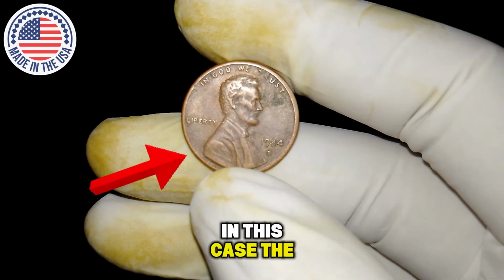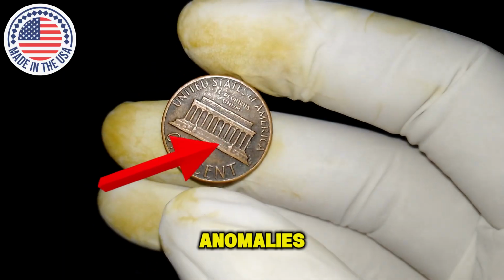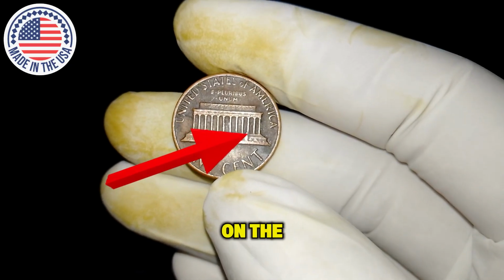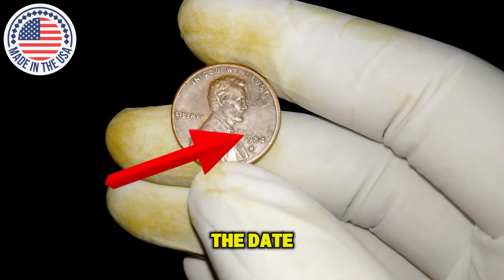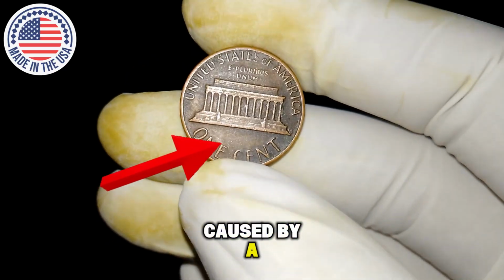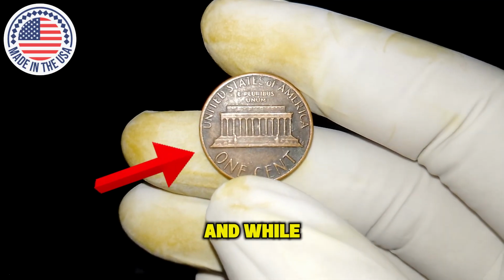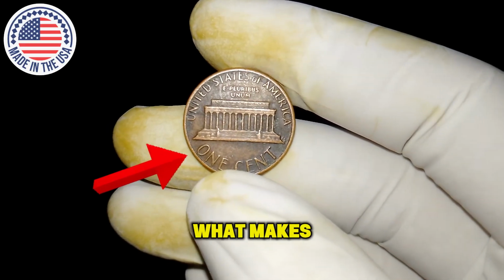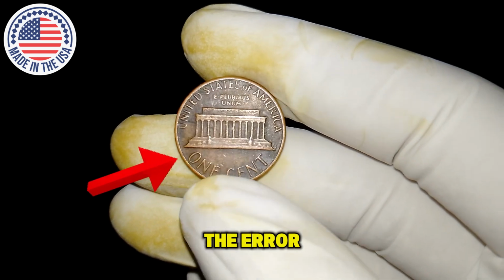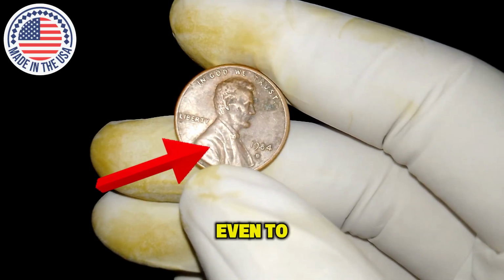In this case, the 1984 D penny is famous among numismatists for specific mint mark anomalies, double die errors, and other striking irregularities, such as the doubling on the obverse where the word Liberty, the date, or Lincoln's profile itself might appear with a ghost-like second image caused by a misalignment or slippage in the die during the striking process. And while common doubling can occur frequently, what makes this particular case valuable is the clarity, positioning, and rarity of the error, with some examples displaying such sharp doubled features that they stand out immediately even to an untrained eye.